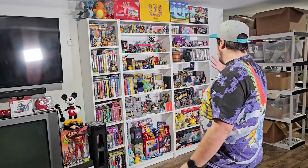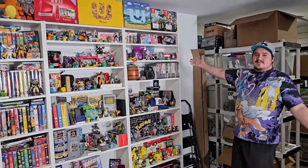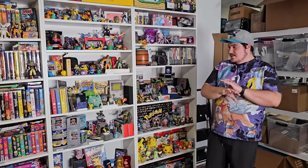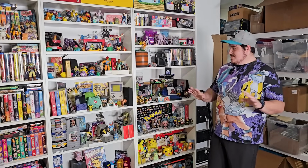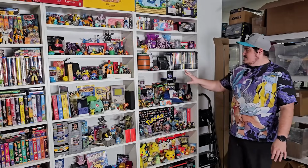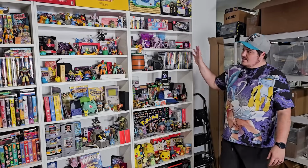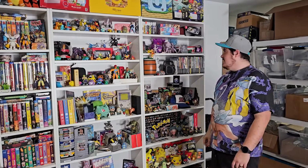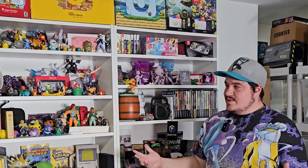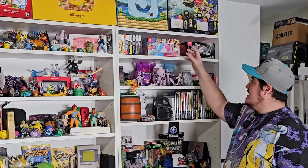So we'll transition over here and I will show you all some of my favorite things in the entire world, my collection. Right now, there's not a rhyme system, etc. on how anything is put on the shelf. When it comes to games, I try and put the same games together, but everything's kind of spread out all over right now. So we got some DS games here. I started collecting a lot of the Pokemon games again. I had sold all of them last year, but starting to get them all back.